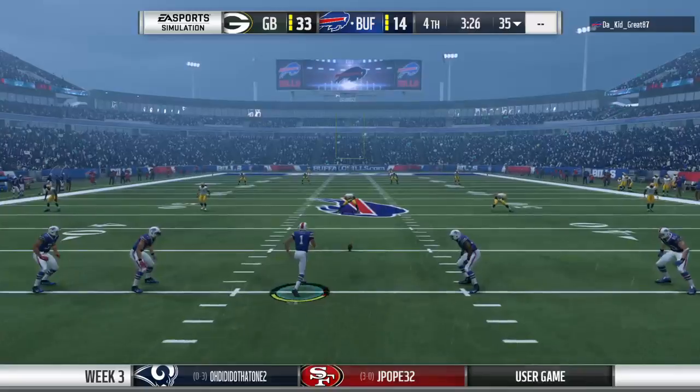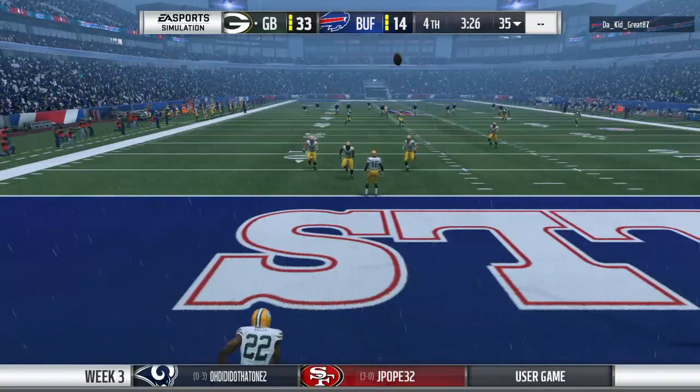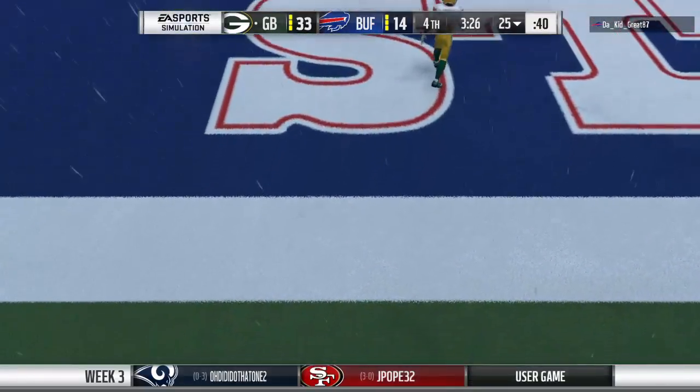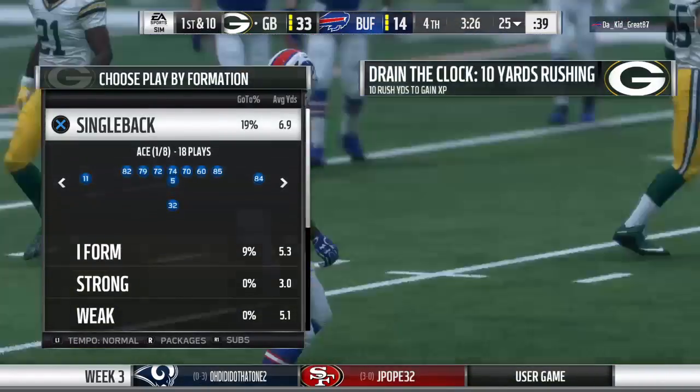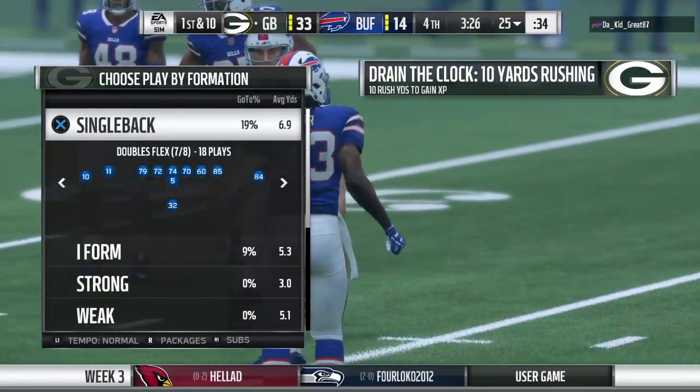Zerline out now to kick this one away. And this will not be returnable. It's out of the back of the end zone for a touchback. Now trotting out there, the Packers getting ready to go.